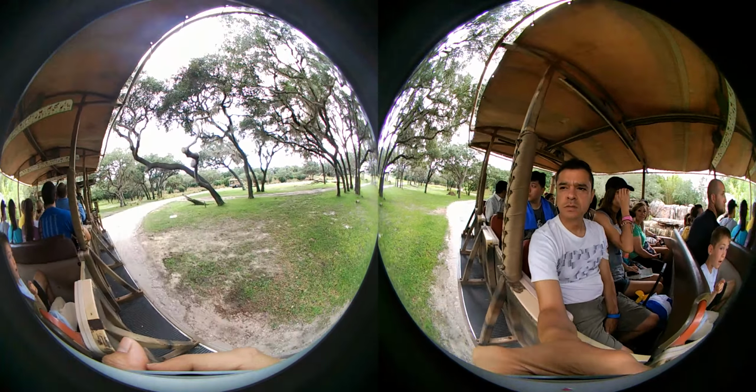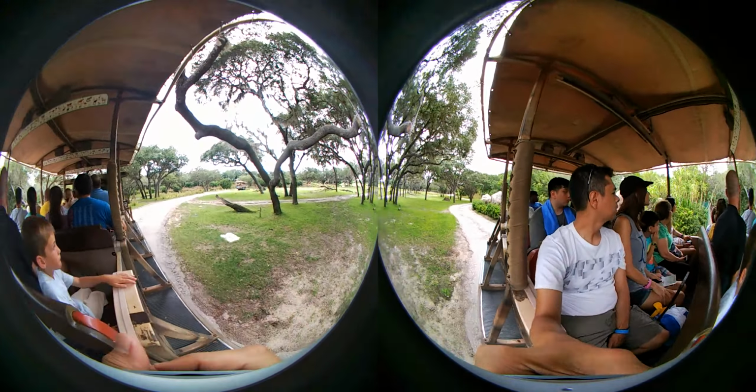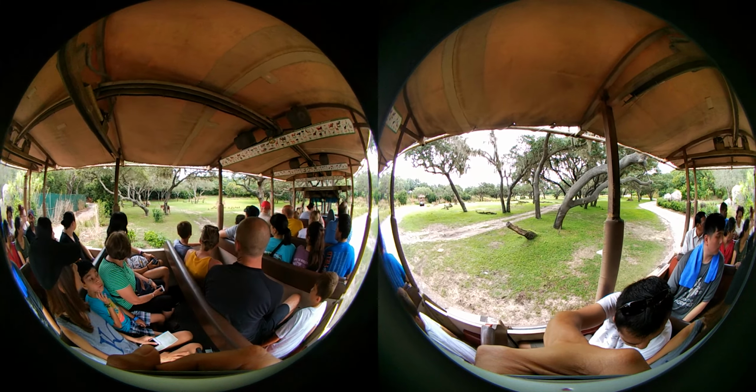Oh, I see a giraffe. There's a cattle over here on your left side with the huge horns, the Angoli cattle. Those horns get around 4 feet long. Is that a cattle?